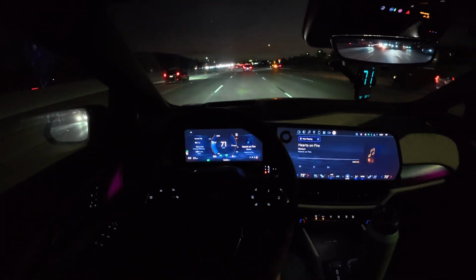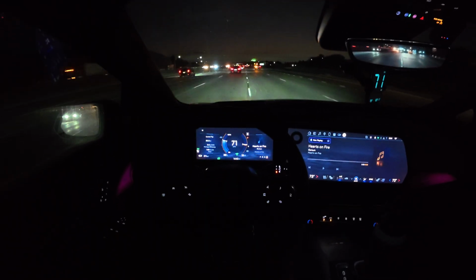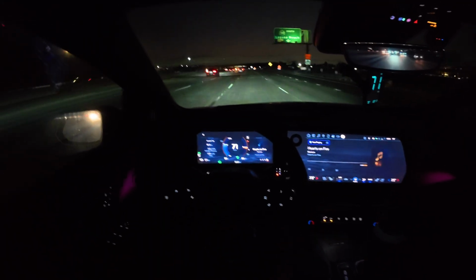It's not like you have to spend 48 grand to get into this fancier one in order for it to be a nice place to spend time in. No, the basic one, it doesn't have as many features, not quite as comfortable, but still nice.